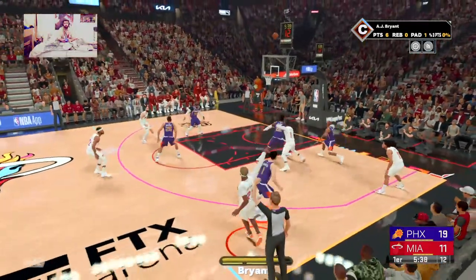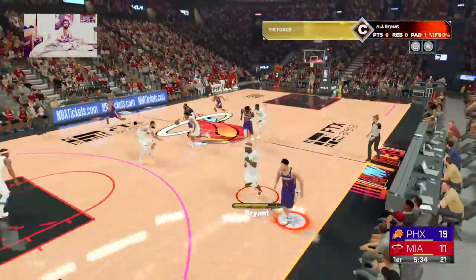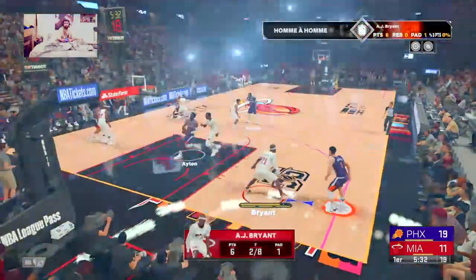Fires from deep. Oh. Let's just say his subpar shooting is just one reason why they are trailing this.